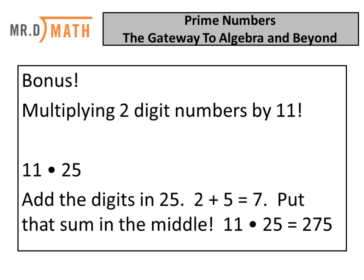By the way, let's talk about multiplying two-digit numbers by 11. Think of it like a bonus here. 11 times 25, quick and easy. When you've got a two-digit number multiplied by 11, check this out. You take the 2 and the 5, the digits of the 25, and you add them together. Then you take that answer, 7, and you stick it in the middle of the 2 and the 5, and ta-da, there you go, 275.